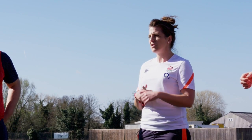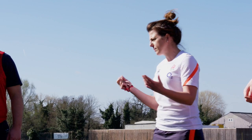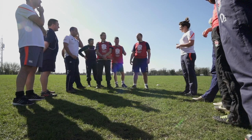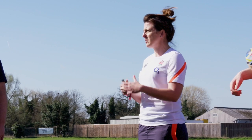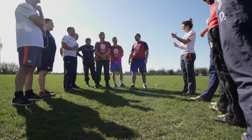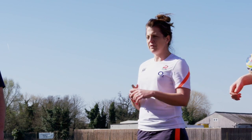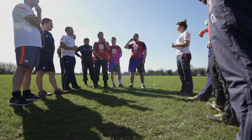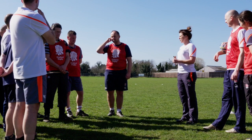What are some of the other ways that we can communicate? Whistle, yep. What are the options available to us when we're blowing our whistle? Again, just varying the tone of the whistle. Sometimes it might be a blast for safety. If it's a safety issue or you really need to stop the game, how might you blow it? Loud, clear. Very loud, very clear, yeah. What about minor offences, say a knock-on or a forward pass? Would that be different to a loud blast for safety? Just a peep. Yeah, so it's a smaller peep for the minor offences, a louder blast for safety or some of the major offences.